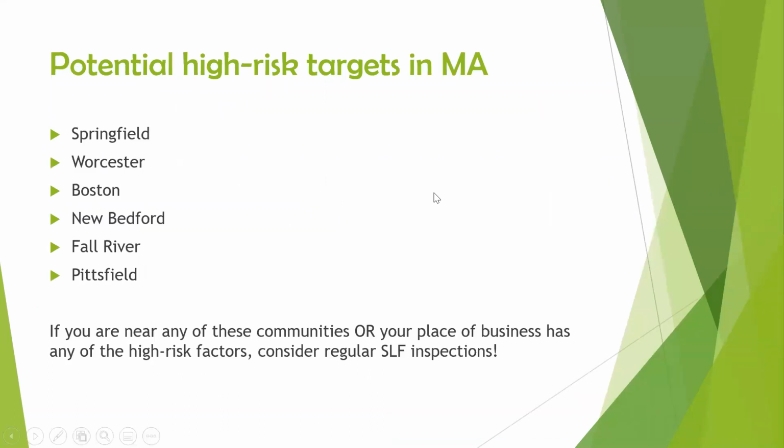So some areas in the state that we are looking at and targeting as high risk areas, where some of the survey might take place, or we might be putting traps, or targeting for outreach and advertisement to kind of raise awareness, would be the Springfield area, the Worcester area, Boston, New Bedford, Fall River, and Pittsfield.